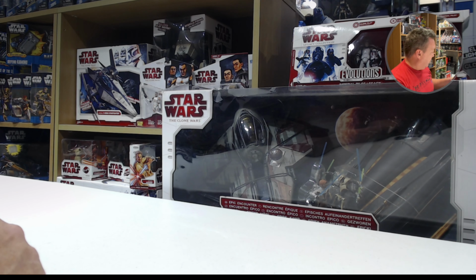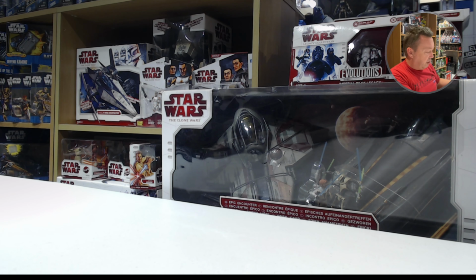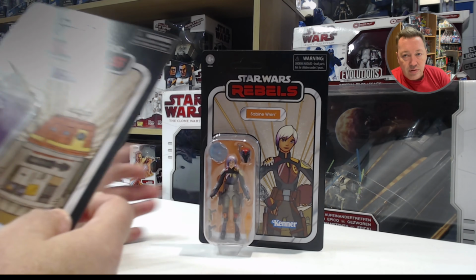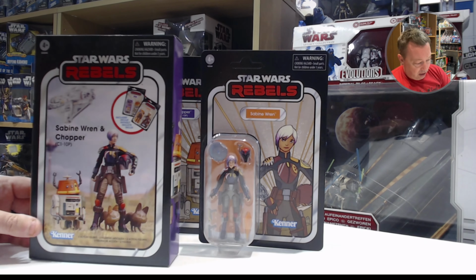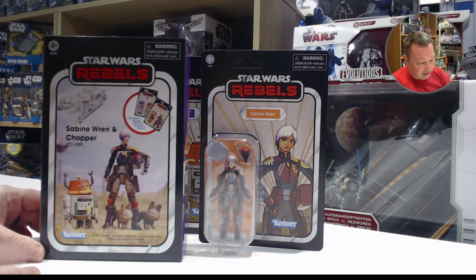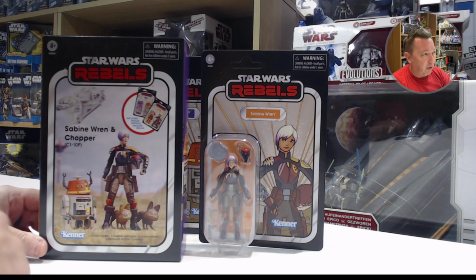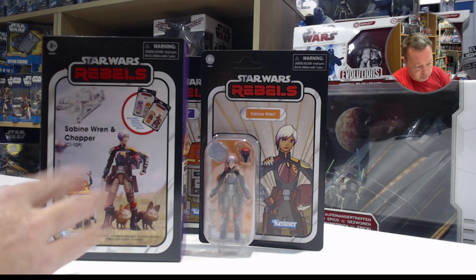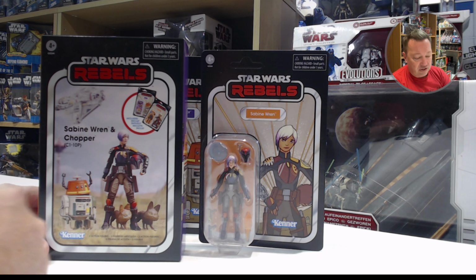And then finally, pick up some Amazon. I saw these go up in price. The Rebels double packs with Sabine Wren and Chopper. These have been going up quite a lot. I think on eBay now you have to pay £65, £70 for them. So I picked up 2 at retail. I think it was Amazon, I'm not sure, I can't remember now. But I think I paid the retail price. I think they're about 35 quid, 39 quid each, the sets.